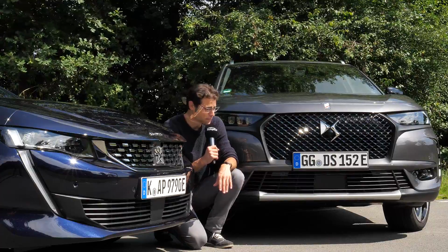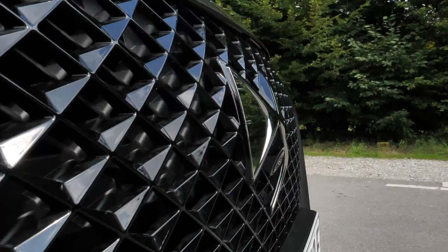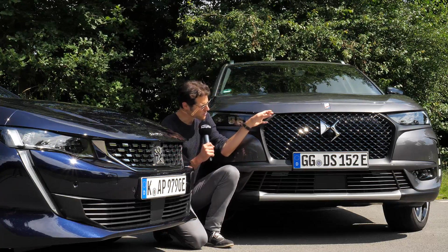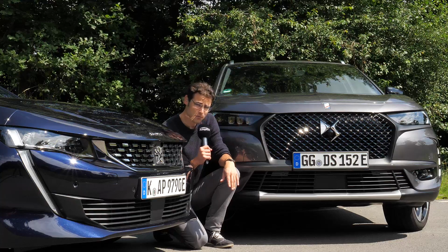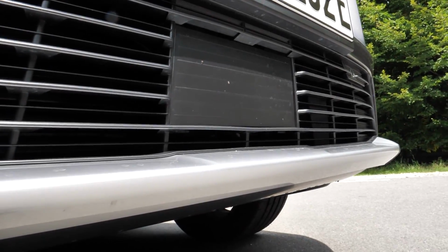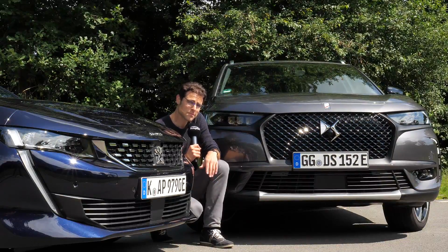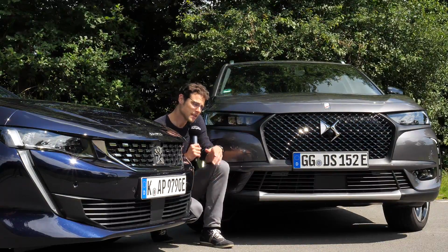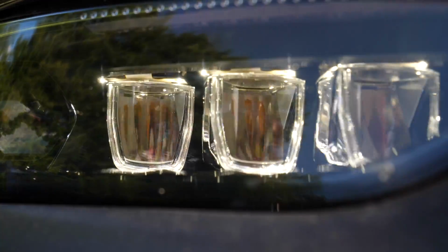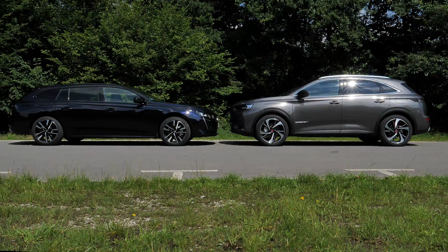Then the DS7 Crossback here in the Performance Line gets the shiny wide front grille, in general a big stance on the road. It has something of the Audi Q5, doesn't it? You know, also with this Audi-like single frame grille. Then a sportier contrast in the lower part, but overall also a very clean design in the front. Here it would start with xenon headlamps and optional LED, but LED is again included in this very trim here, with this crystalline design effect on the inside. I think a beautiful job.